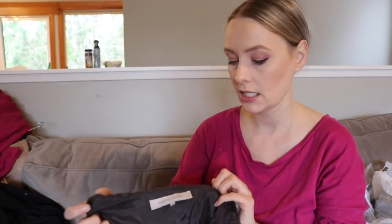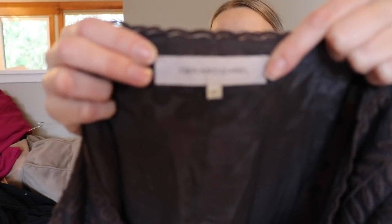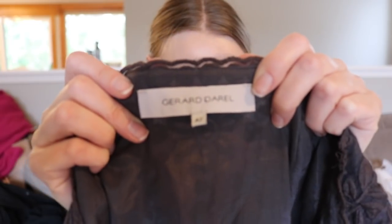Okay, the next dress, this is a brand I'm not familiar with. I did a quick comp search and it did seem like comps were all over the place, but there were some higher comps, and this is a beautiful dress, so I thought I would give it a shot. It was a good price as well. So the brand is Gerard Darrel, and it says it's a size 42, which is a European size. I can't remember exactly what size that was. I want to say it was maybe a 14 or a 16.